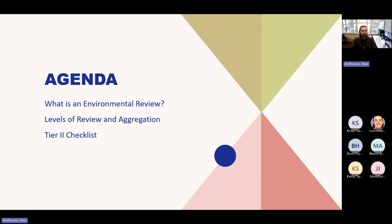For this, we'll talk about what an environmental review is so that you're familiar with this process. We'll talk about the levels of environmental review, so where your project might sit and what might be required of it based on your project activity, as well as aggregation, which is an important piece of environmental reviews. And then we'll talk about Tier 2 checklists, which is something that many subrecipients of the city do have to do. Not all of them will have to. But if you are required to do these, they are a pretty substantial responsibility and require a bit more capacity on the subrecipient's end. So it's important to cover this.